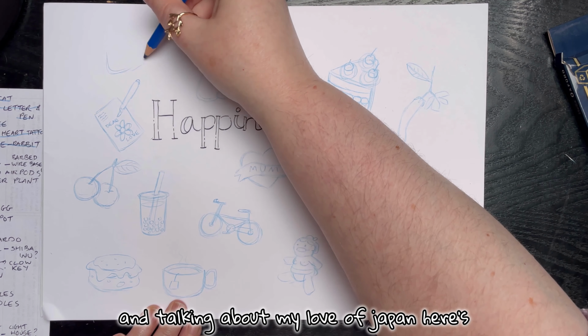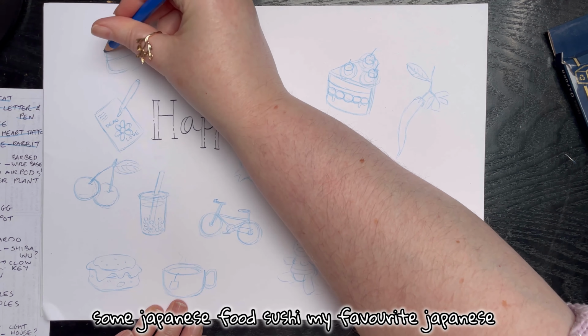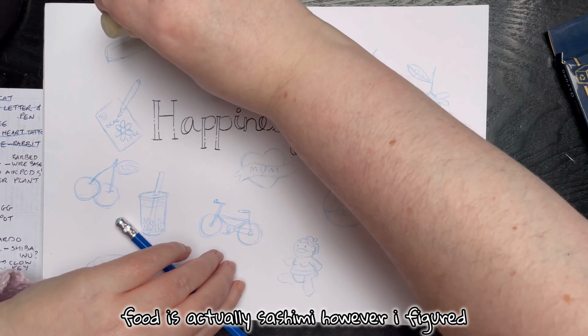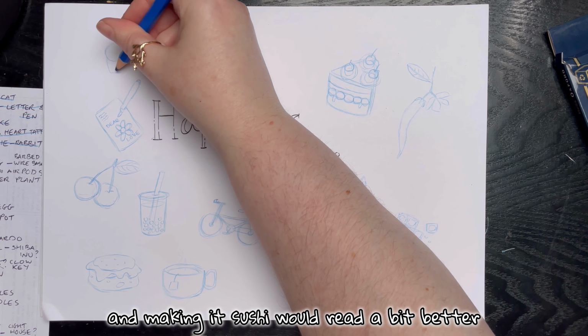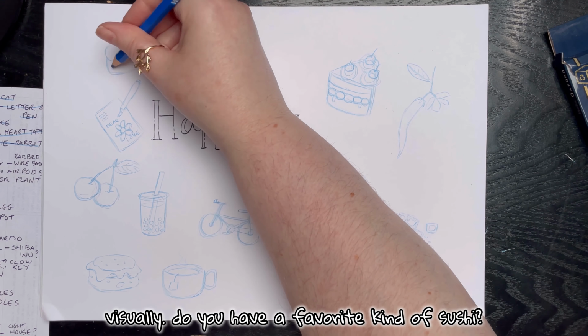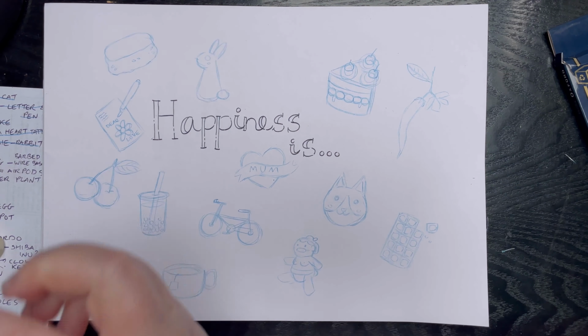And talking about my love of Japan, here's some Japanese food, sushi. My favourite Japanese food is actually sashimi. However, I figured adding some rice to it and making it sushi would read a bit better visually. Do you have a favourite kind of sushi? Do you like sashimi?